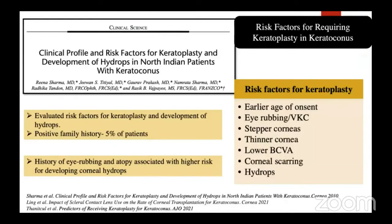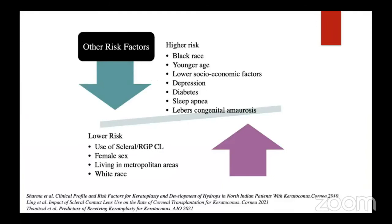This is a study we published a long time back, 2010. I think it still holds true for the risk factors for a keratoplasty. We found that if a patient has hydrops, the chances of surgery increase many, many fold. Eye rubbing and history of atopy, also associated with a high risk of hydrops, will have higher chances of getting into surgery. In our study, we found 5% of patients having a family history. Early onset of disease, history of eye rubbing, BKC, steeper cornea, thin corneas, lower best corrected visual acuity, corneal scarring, and hydrops were all associated risk factors for a patient to need surgery.